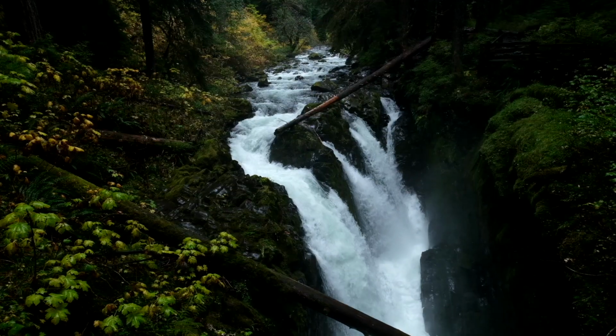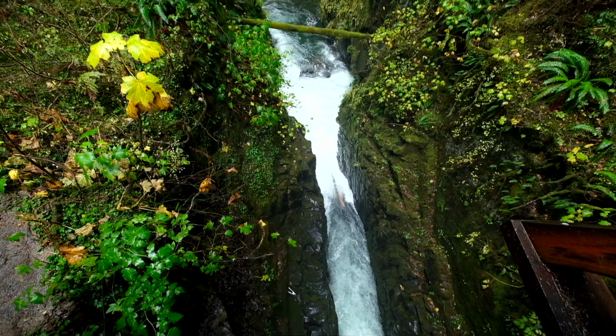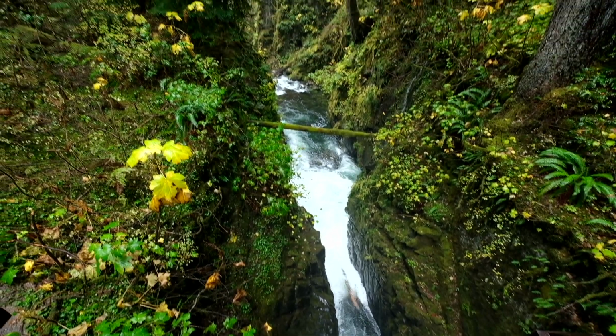We have made it to Solduck Falls. It's not quite as tall as Marymere Falls, but it is so powerful, it's cut a beautiful canyon right through the forest. This is pretty cool.